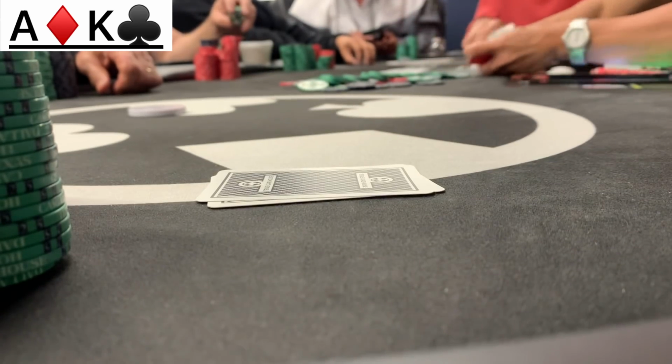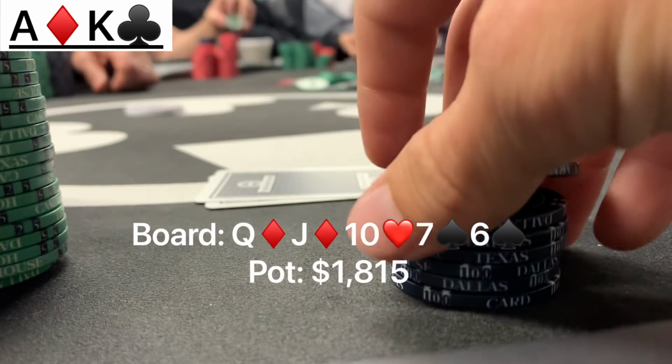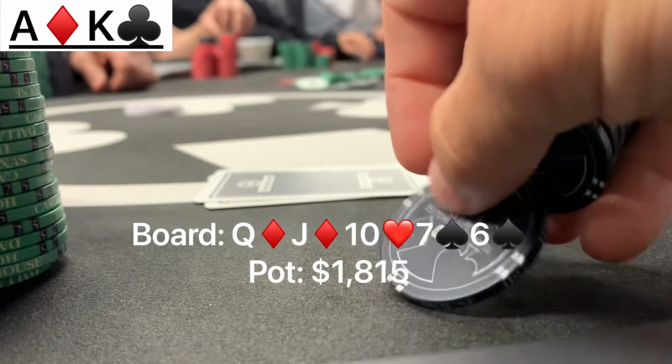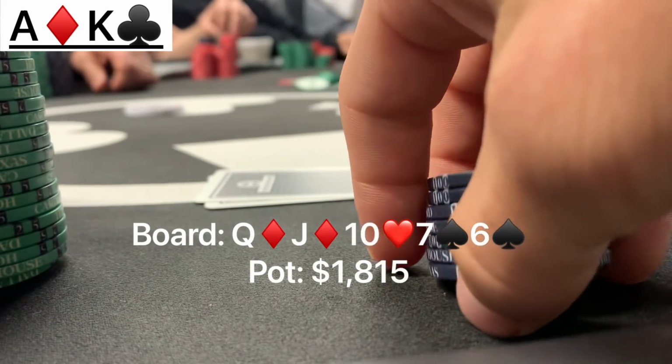The dealer collects the bets and puts out the river, 6 of spades. We still have the best hand possible. What a beautiful run out for us. The straddler checks it over to me, and I do something I don't normally do. I start to Hollywood. I put on a little act here. I kind of act like, should I bet? Should I check back? I want him to think I'm contemplating maybe bluffing big on the river.